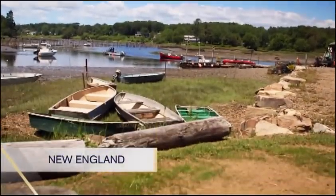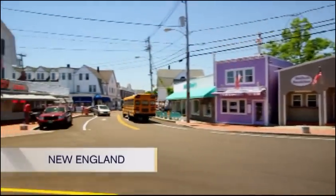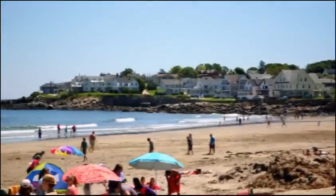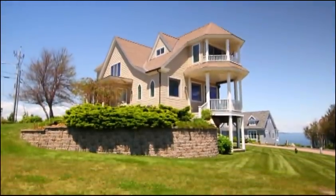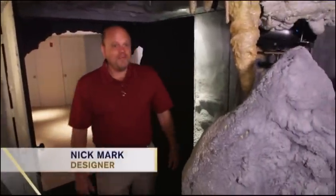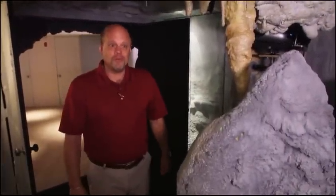The next stop on our exclusive tour takes us to a quaint New England town where the owners of this amazing basement decided they wanted more than just a space for their state-of-the-art home theater. They wanted to create a $1 million tribute to their favorite superhero. Welcome to the only Batcave in New England and perhaps the world.